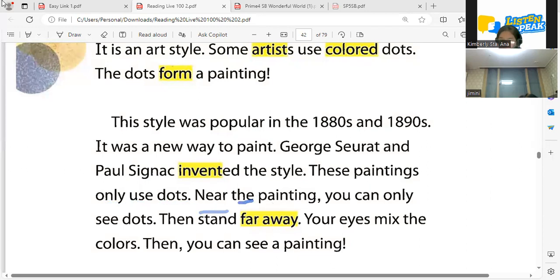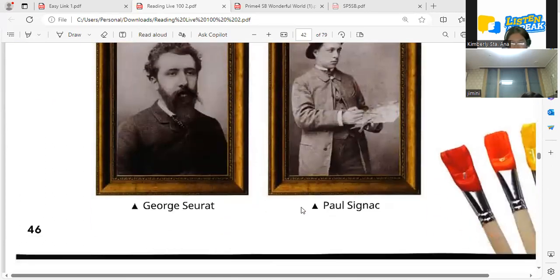Near the painting, you can only see dots. Then when you stand far away, your eyes mix the colors, then you can see a painting. Very nice. Now let's go here, okay?